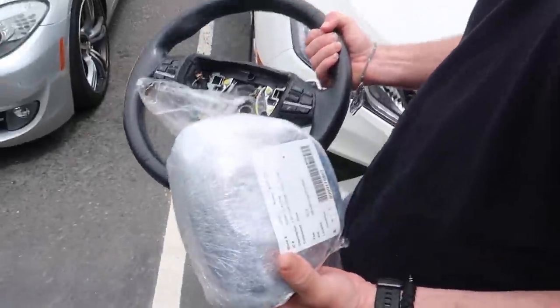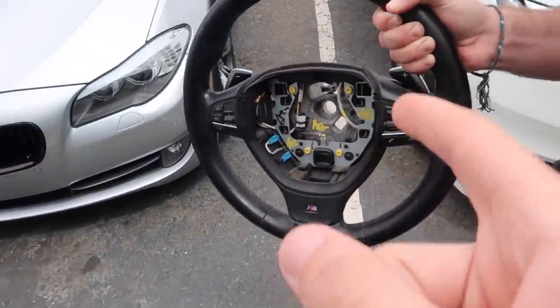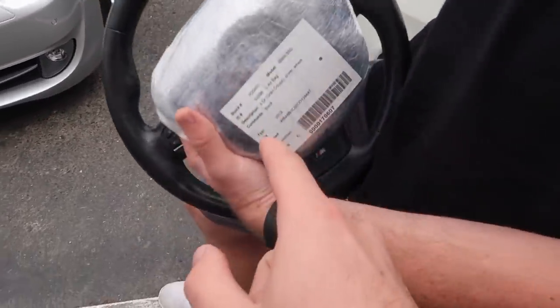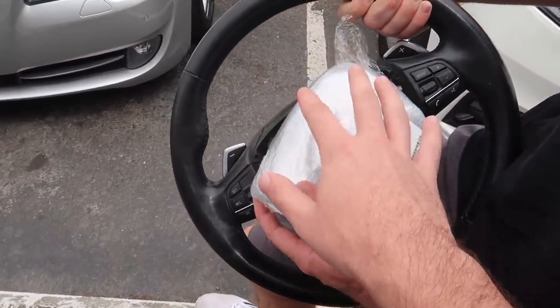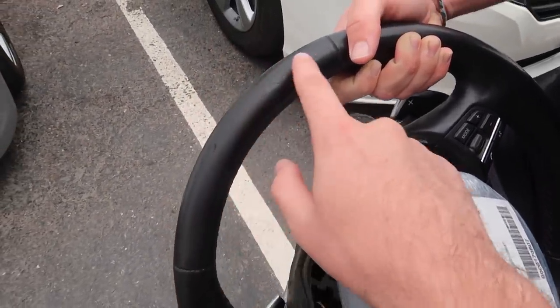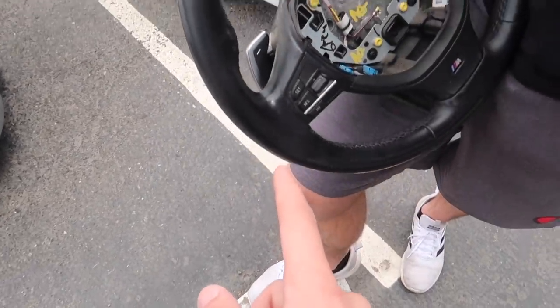All right, Jonathan, what did we just cop, bro? The best steering wheel. We just copped an M Sport steering wheel with paddles. We're going to do the paddle shift conversion with this steering wheel, and we also got the airbag to match it. They were asking 300, and I got it down to 220. For the steering wheel, they were asking 300 for a normal one. This one's in terrible shape. Let's show them the back of it real quick.